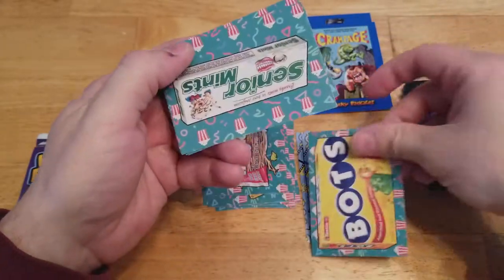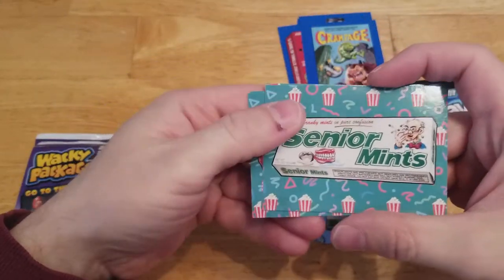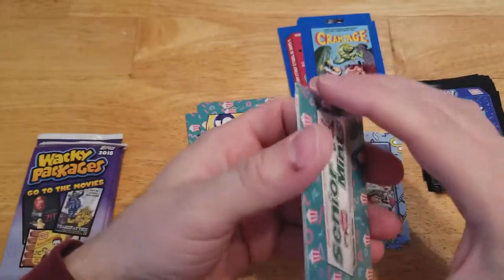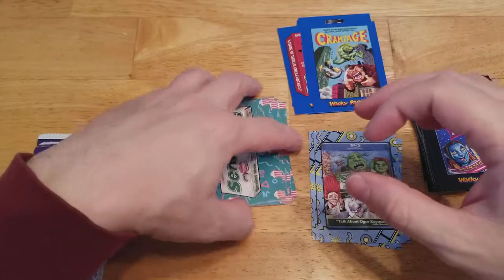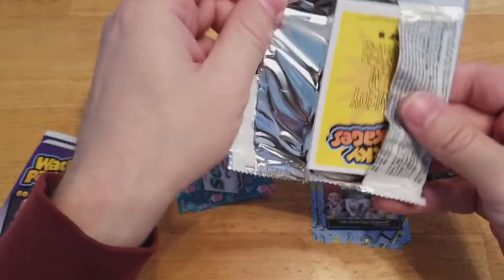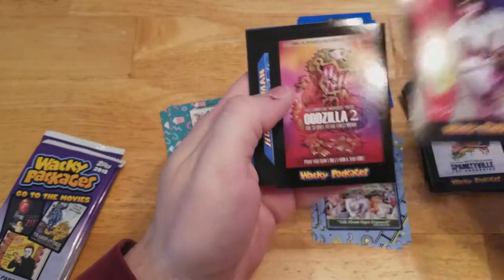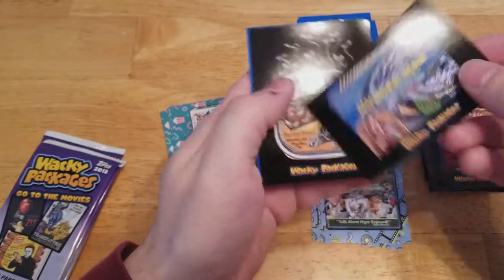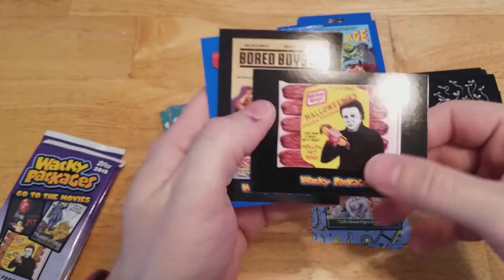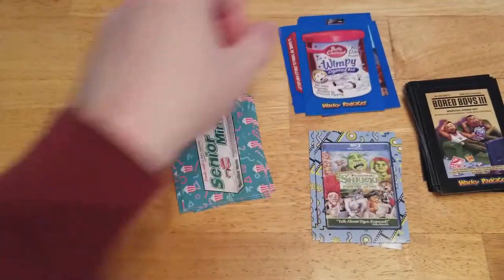All right, we got the bots. Oops, wrong pile. Senior mints, sweating fish, spackle, and I'm starting to see some double ups here on the concession stand cards. For Wimpy Cream Kid Blue.